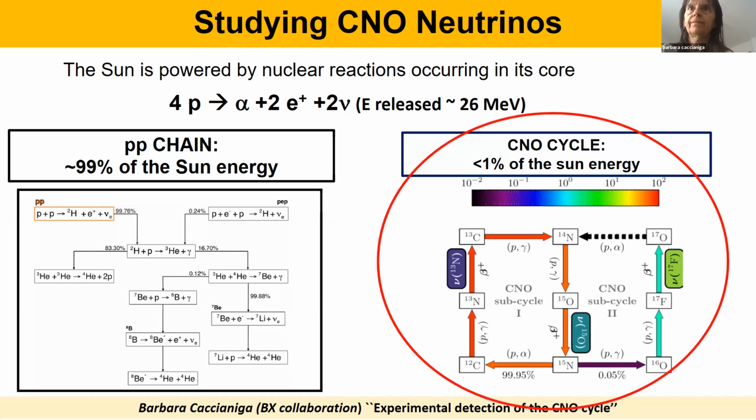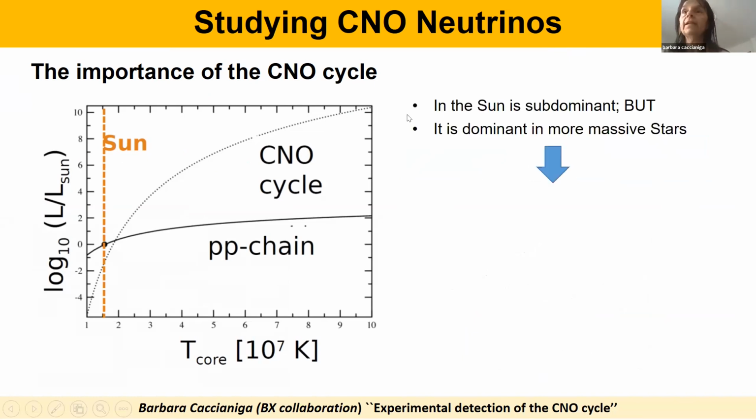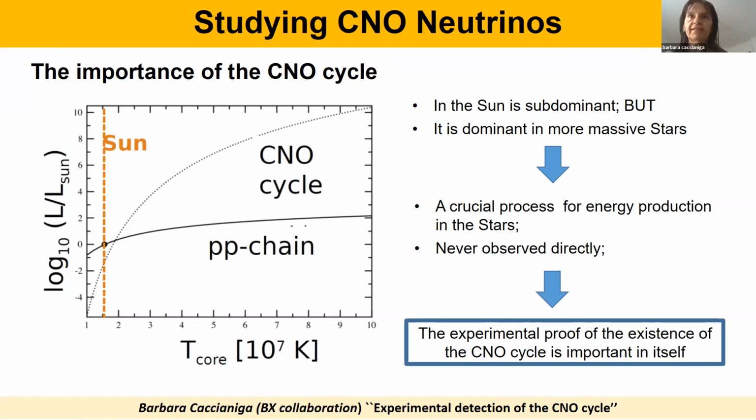And as you can see from this plot, the relative importance of the CNO cycle and the PP chain depends on the temperature of the core of the star. And for the sun, as we have heard before, the PP chain is dominant, and the CNO cycle is dominant only in massive stars. So the CNO cycle, although it's not important in the sun, is crucial for the energy production in the stars and in the universe. Therefore, it's important to have an experimental proof of its existence. This is what Borexino has done.